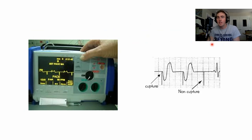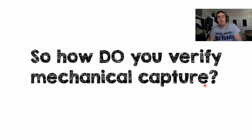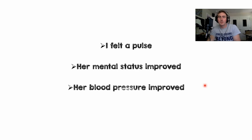So what we're used to seeing on a rhythm generator is a little pacer spike here, nothing following it, right? Then that's the patient's native beat, another pacing spike, and nothing following it. So it's either we have capture or we don't. There's no, I'm not sure. And in the real world, there's a lot of unsures. So if I'm saying that feeling for a pulse, looking for improvement in mental status, and looking for an increase in blood pressure is not the best way to verify mechanical capture, then how do you do it? All right, so this is not good, that's not even good enough, and that's not good enough.